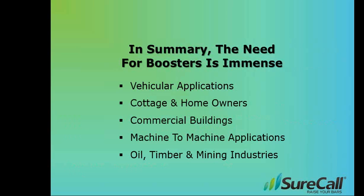Many people are affected by this, from vehicle mobile applications, traveling salesmen, people out there, truck drivers, public safety workers, cottage and homeowners. There's many cottages in Canada that are in nice, rural, remote, beautiful country. The downside is there's no carrier tower nearby, or the cell coverage is very weak.